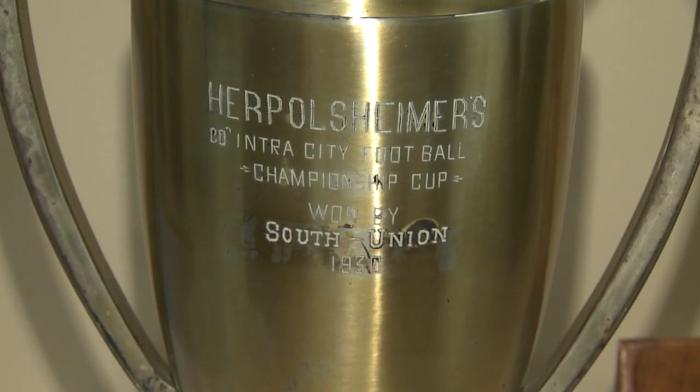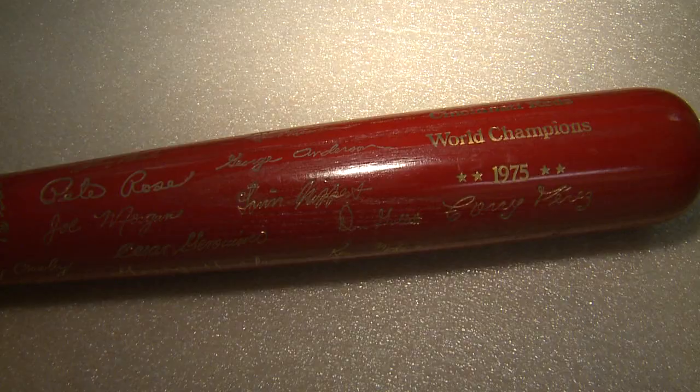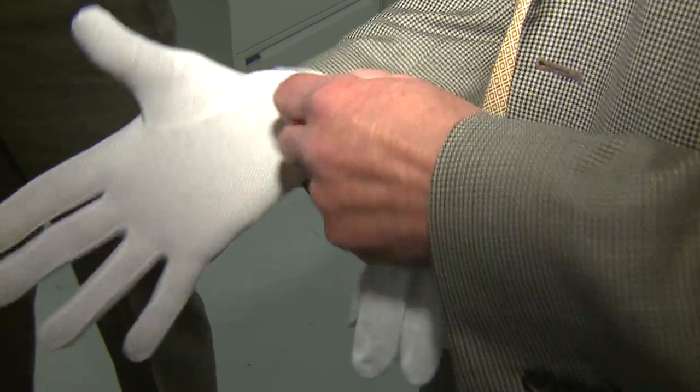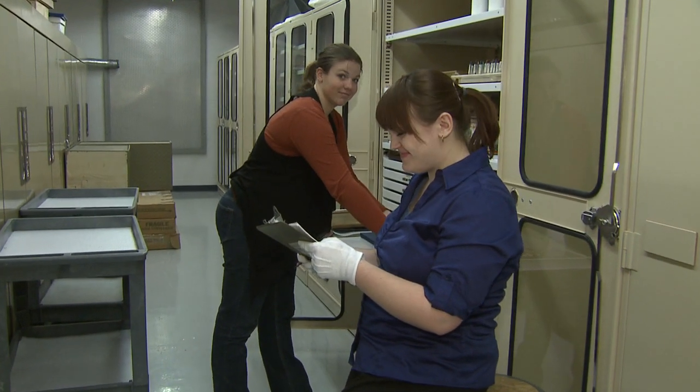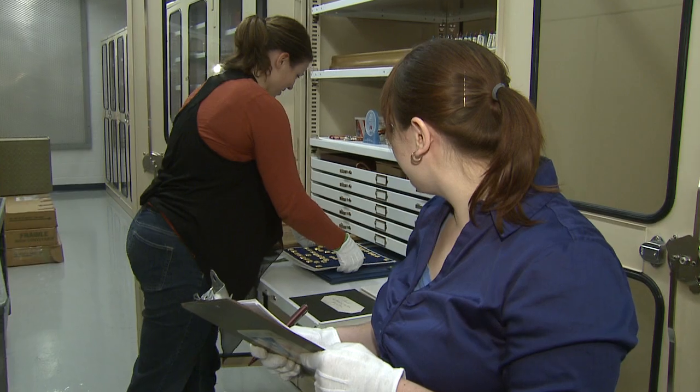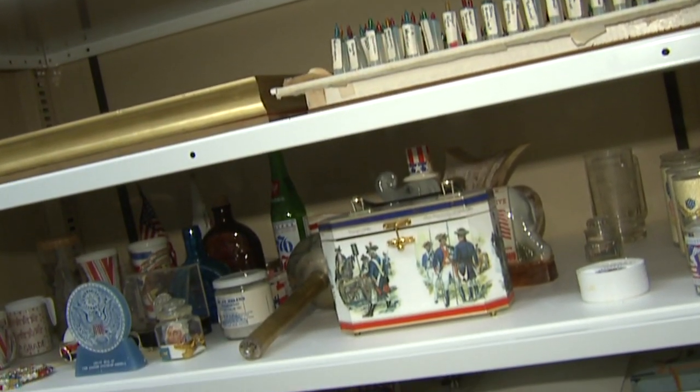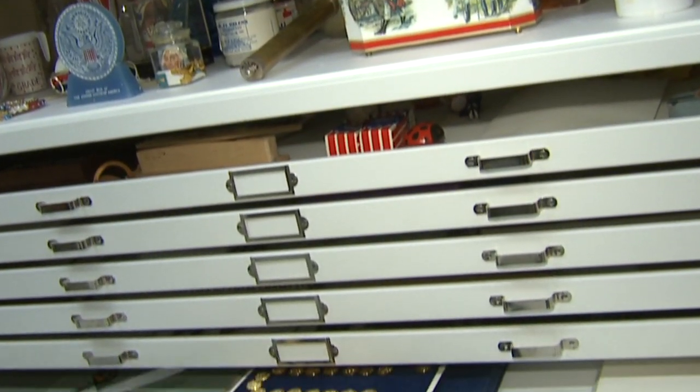The museum is in the midst of its 100% inventory, something that happens once every 5 years. Employees and student interns put on their white gloves and make sure everything is documented and in its correct place. That way, when an important VIP or visitor comes to the museum, anything that may be related to them can be pulled out and ready.